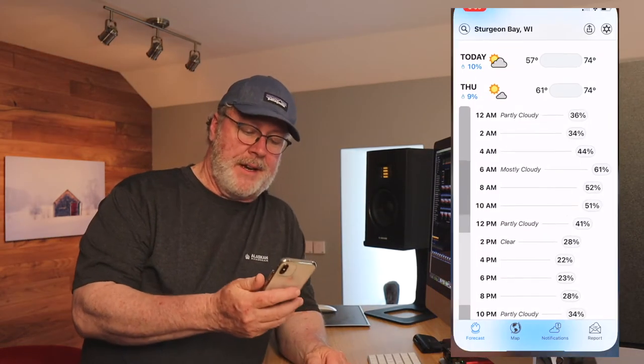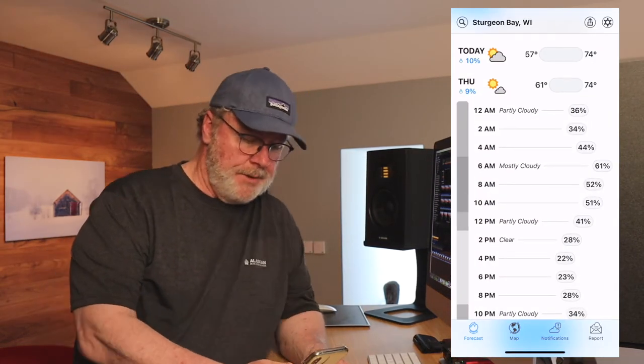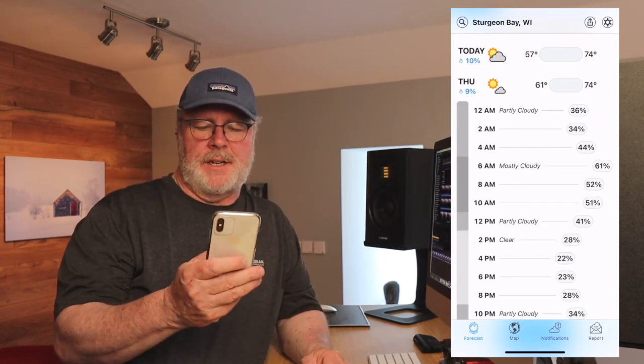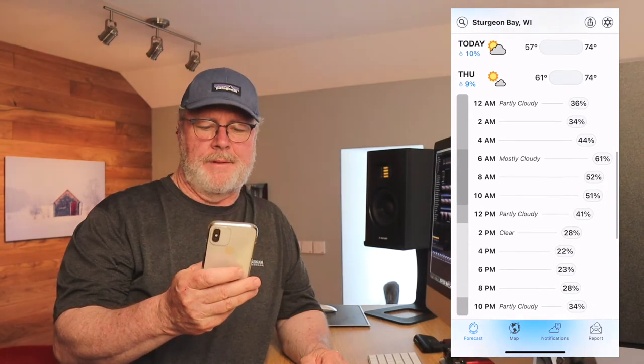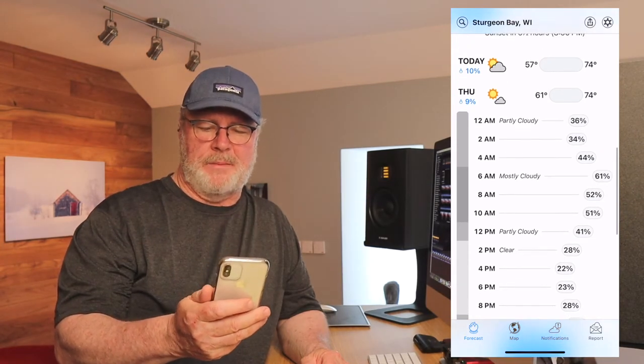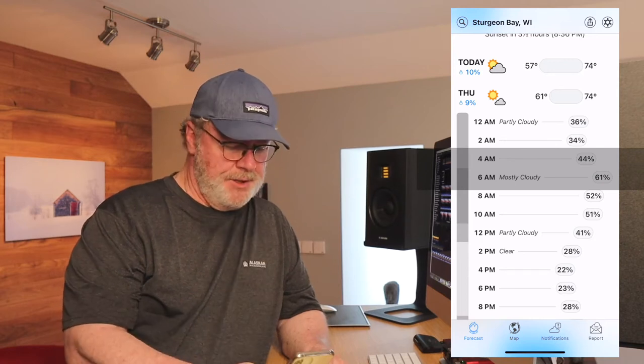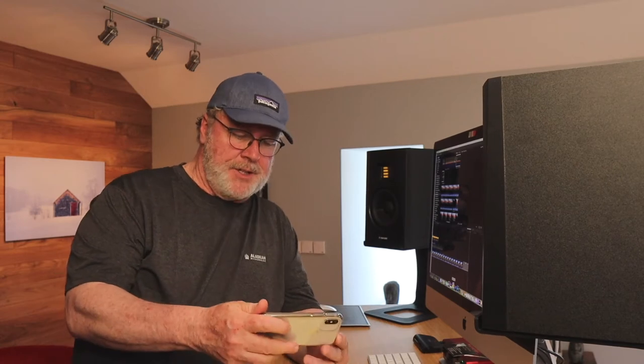The first app that I have up here is called Dark Sky. I use this one a lot. And you can see here that in Sturgeon Bay at 5 a.m., they're expecting between 44 and 61% cloud cover. Not good.